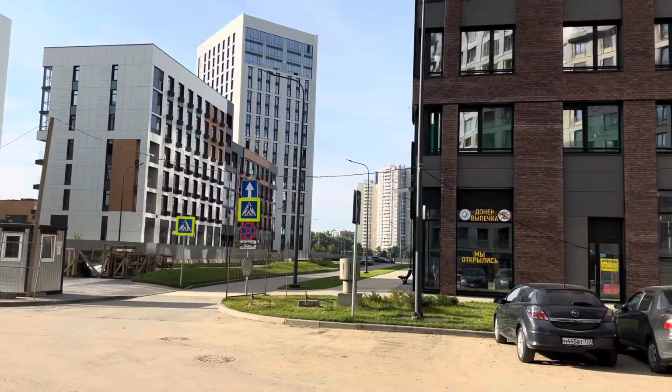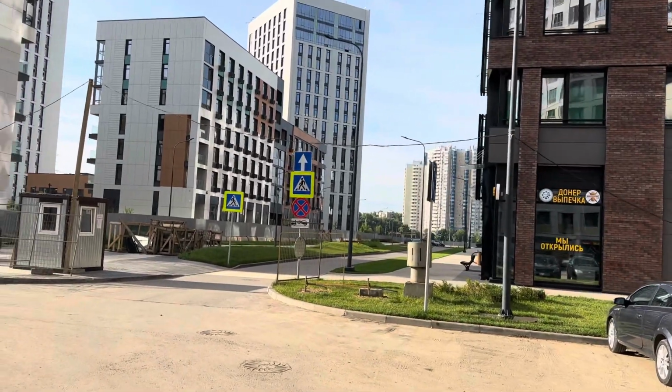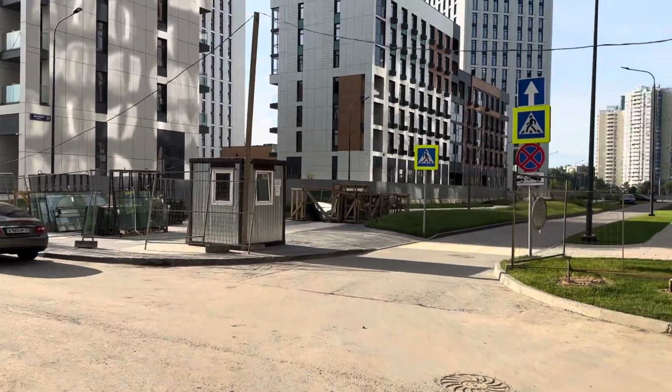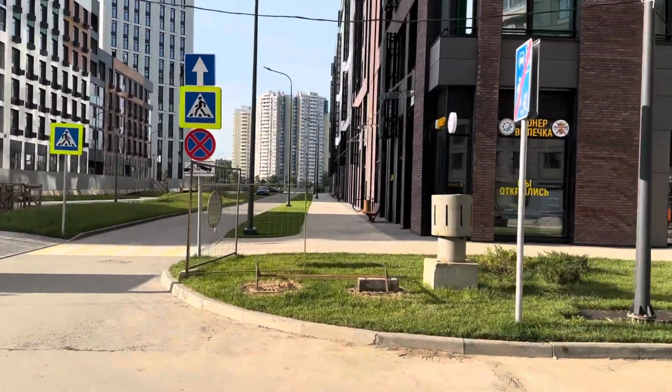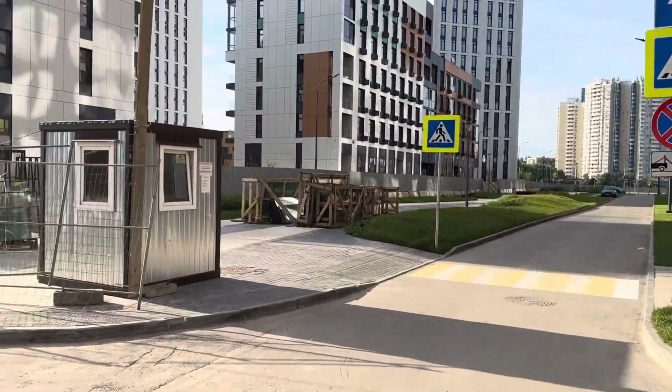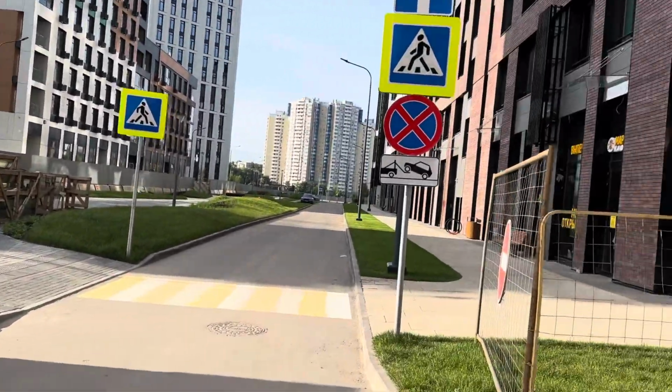Sorry about the sun here. Okay, that's not very good. Right, let me try and twist it. So yeah, this is a little bit of a walk around Techno Park.